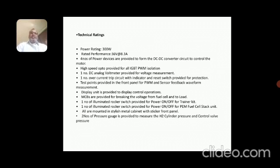These are the technical ratings. The motor is rated 36 volt, 8.3 amps, and there are 4 power devices in the DC to DC converter circuit to control the motor. High speed opto isolation is provided for all IGBT PWM. An analog voltmeter is provided for voltage measurement, and an overcurrent trip circuit and an indicator circuit are provided for protection. There are test points on the front of the panel for PWM and sensor feedback waveform measurement. A display unit is provided for display control operation, and MCBs are provided for breaking the voltage from the fuel cell to the load.